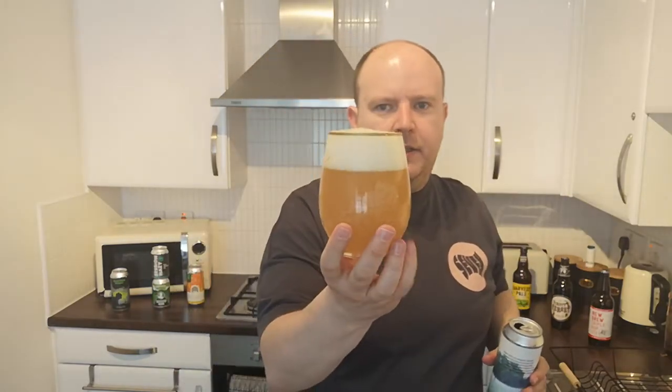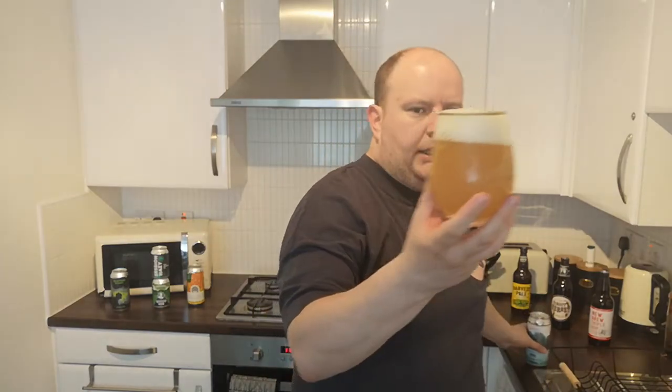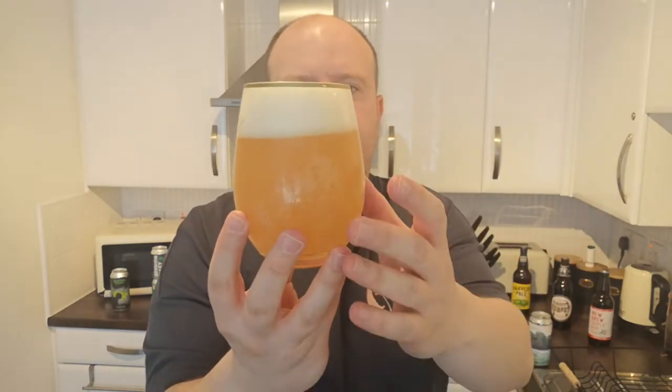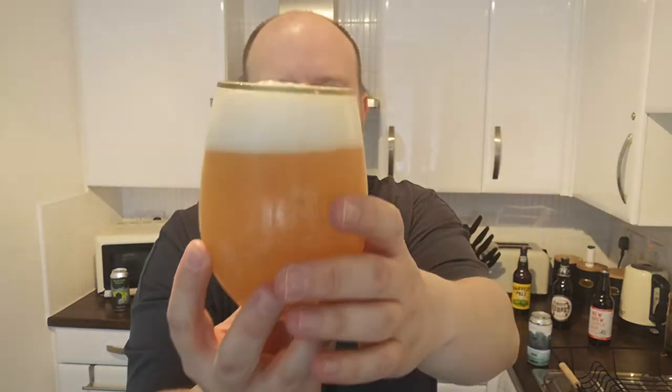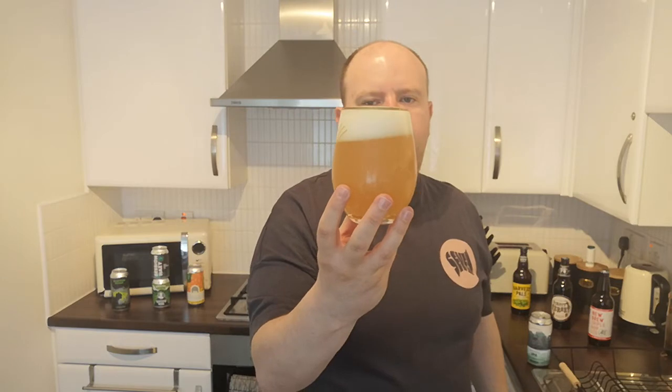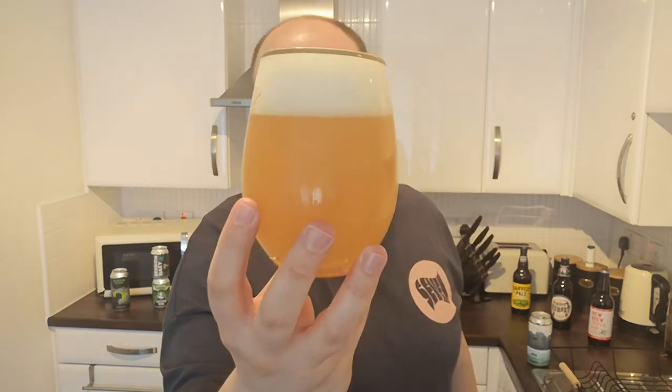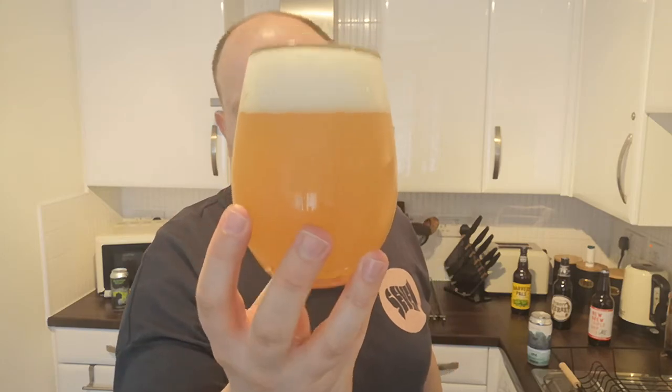Look at that. Look at that, eh? It's dark orange, white head on it, cloudy, hazy, really fluffy white head. It's darker than custard. It is, yeah, it's a dark orangey colour, burnt orange, bordering on amber. It holds up in the camera really well. That's the true reflection of the colour that I'm seeing through my eyes.